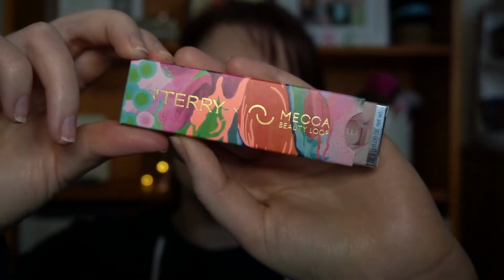It feels really smooth. Okay, so the next product I have, I actually got for free from Mecca. It was one of their beauty loop prizes.